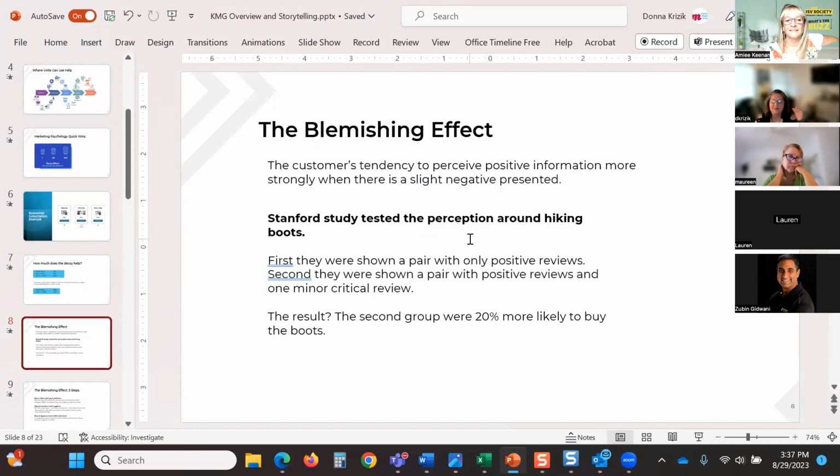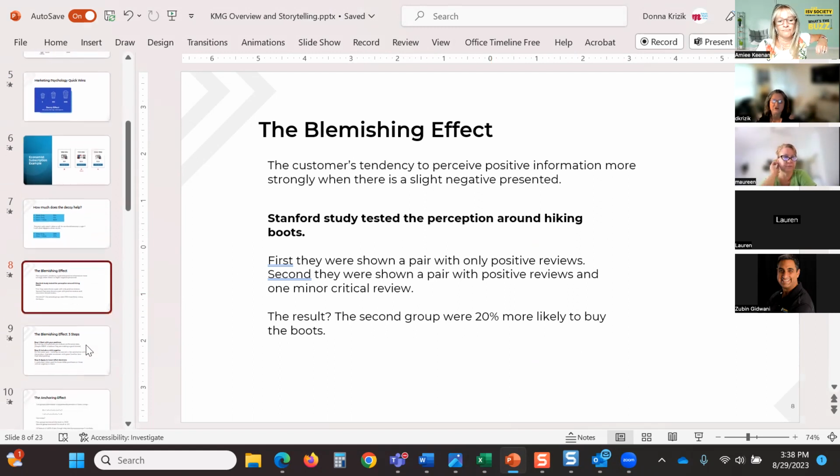And this blemishing effect, I'm fascinated by, and I need to try it out with one of my customers really soon. It's the tendency we have to perceive positive information more when there's a minor negative included. On Amazon, for a book, they'll show the top positive review and the top critical review. That was so successful that they did a study where some people were shown a pair of hiking boots with only positive reviews, and others were shown a pair with positive reviews and one minor critical review. There was a 20% bump in the likelihood of buying the boots if they were shown that critical review.